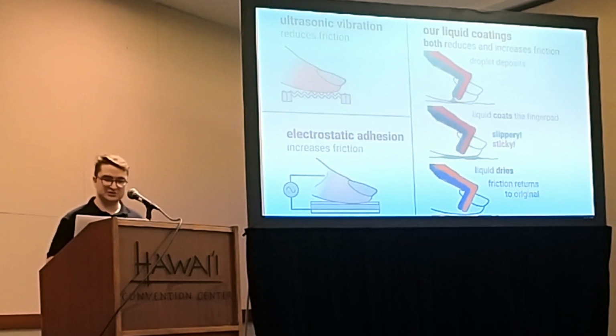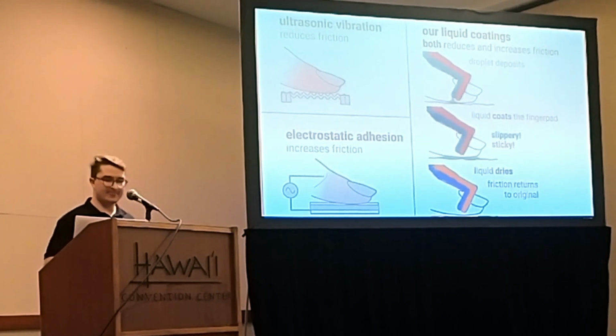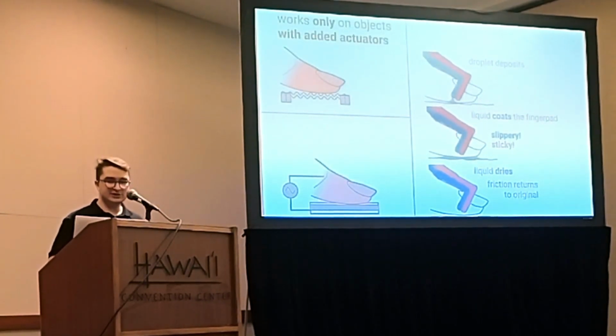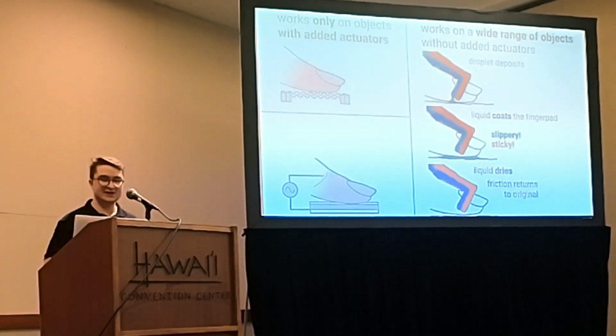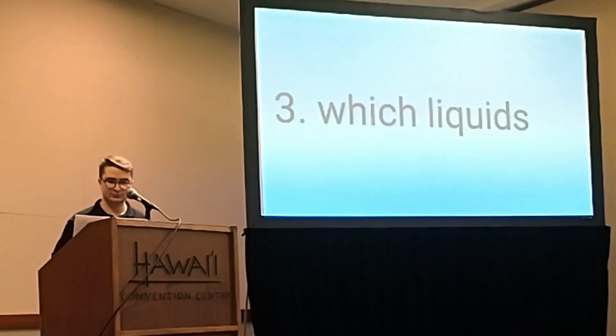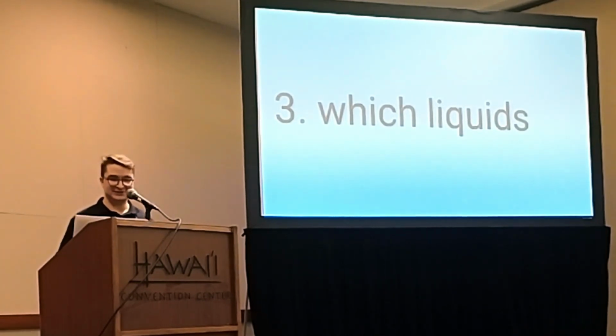The key to our approach is that for surfaces coated with liquids, the friction is almost independent of the surface's material. It depends much more on the liquid instead. And so, unlike these prior approaches that would require adding actuators to every surface, our liquid-based approach can change the friction of practically any non-absorbent surface that the user touches. So for this to work well, we need to choose our liquids very carefully.